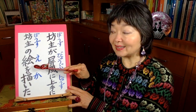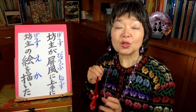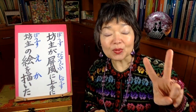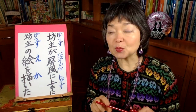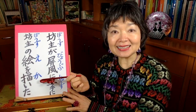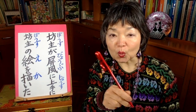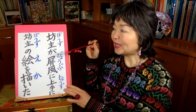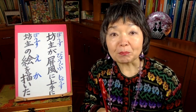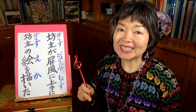を 描いた to draw a picture. Well, 書きます, there are two ways to write in kanji. Usually 書きます with the other kanji means to write. But here, with this kanji, it means to draw a picture, to draw. So it means the monk drew a picture of a monk very well, so well, on a folding screen.